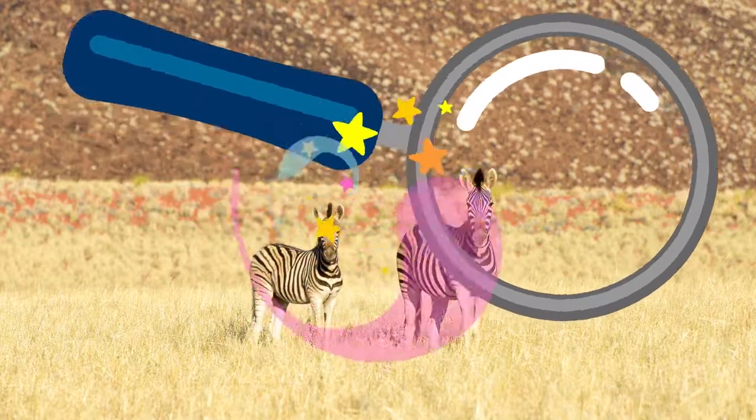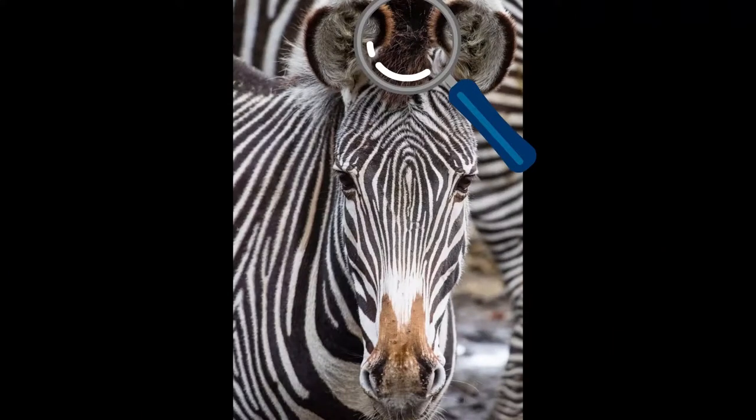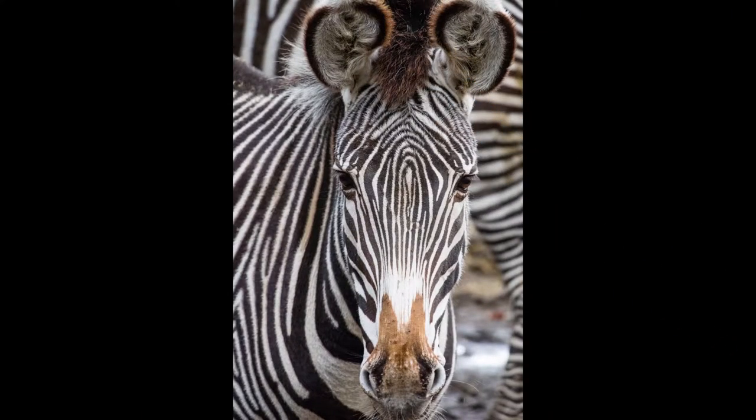Let's take a closer look at the zebra. What's this? Can you see it now? Yes, exactly! It's his ear! Well done!